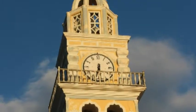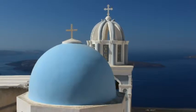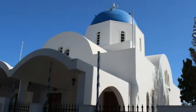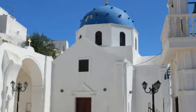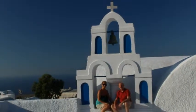Santorini has more than 250 churches of all shapes and sizes, and mainly either Orthodox or Catholic. Something amazing for a population of only 15,000 people. The ecclesiastical architecture of Santorini is notable for its delicacy and its plasticity, and really shows off the imagination of local craftsmen.